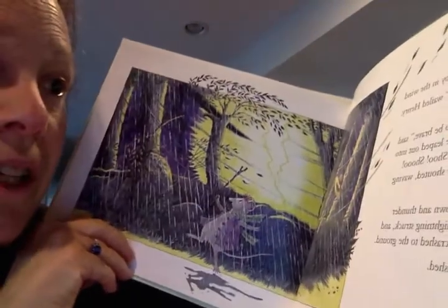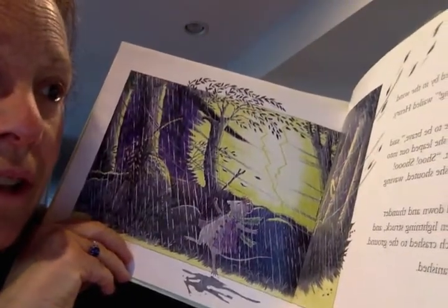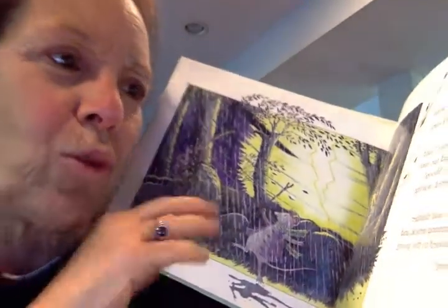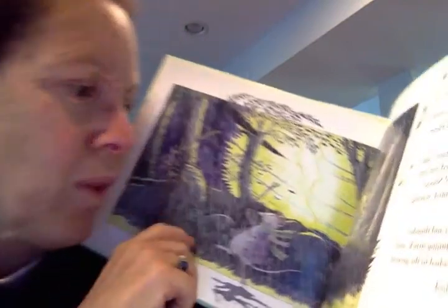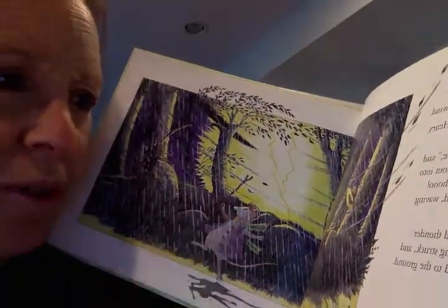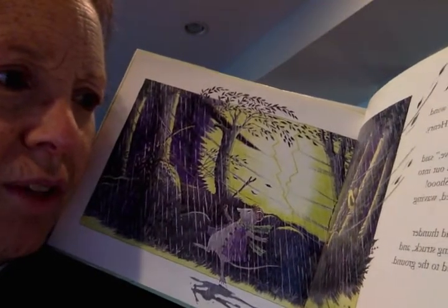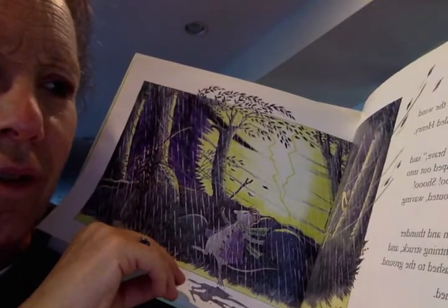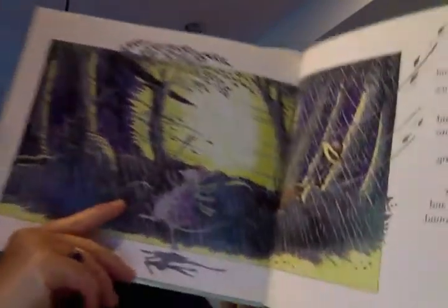"We'll just have to be brave," said Angelina, and she leaped out into the dark night. "Shoo, shoo, shoo," she shouted, waving her sword. Rain pelted down and thunder roared. Then lightning struck and a big branch crashed to the ground. Big Cat vanished.